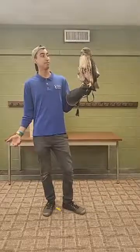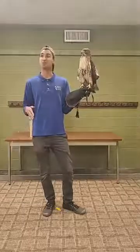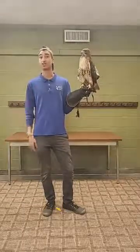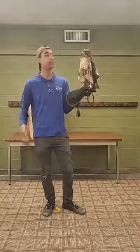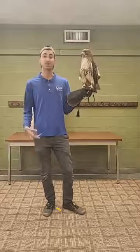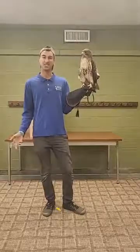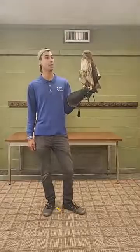They reach maturity at about 2 years old, and they mate for life. They usually mate from February to March, but they can start as early as January, and they usually have about 2 eggs per clutch, is what they're called in that little group. Their diet mostly consists of small mammals: squirrels, chipmunks, rabbits. They eat some reptiles like snakes, they eat frogs, and they've even been known to eat insects and roadkill.